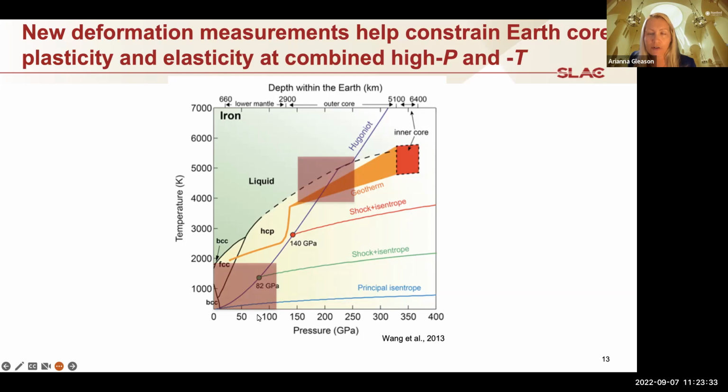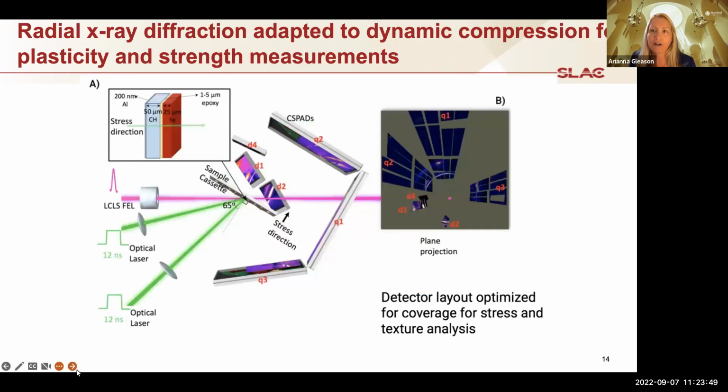And so we wanted to do something low pressure where we could compare with other types of strength measurements, and then one at very high pressure where we were approaching just at the melt bound for iron. And our geometry was very similar to what I just mentioned for radial X-ray diffraction in a diamond cell. We're coming in at a large angle with respect to the shock propagation direction.